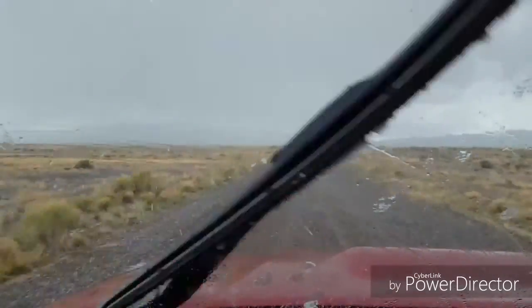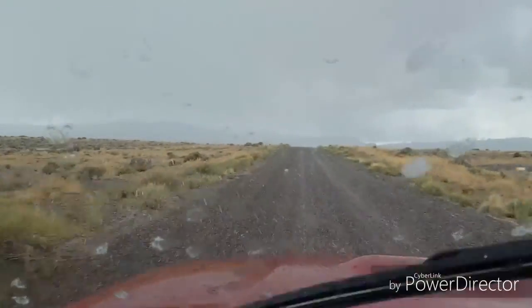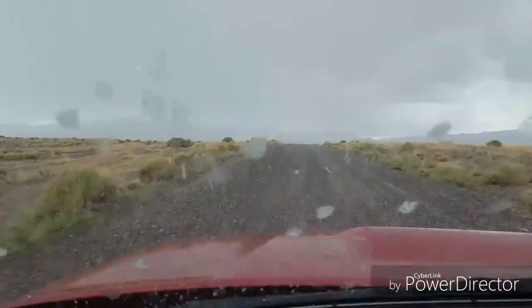Alright, this is the current situation on Old Highway 650 in Utah. As you can see, it's like sleeting, I guess.